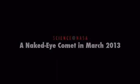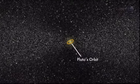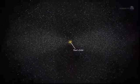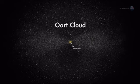Science at NASA. Far beyond the orbits of Neptune and Pluto, where the sun is a pinprick of light, not much brighter than other stars, a vast swarm of icy bodies circles the solar system. Astronomers call it the Oort cloud, and it is the source of some of history's finest comets. One of them is heading our way now.